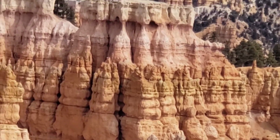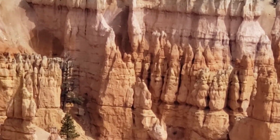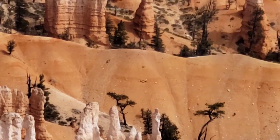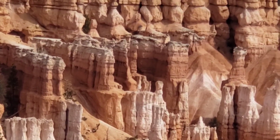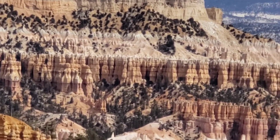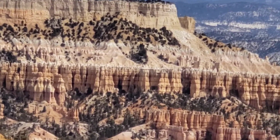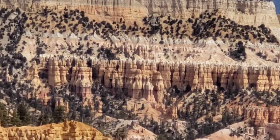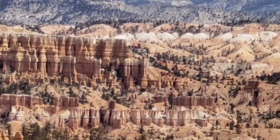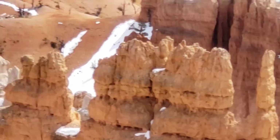We were so lucky today that the snow did not cover this view, this beautiful vista right here. Okay, so this is Sunset Point, guys. See the beauty of this? Okay. Let me just. Okay. I cannot anymore make an adjustment. So I could see these beautiful rock columns over there. Okay. I'm just taking a picture of it.